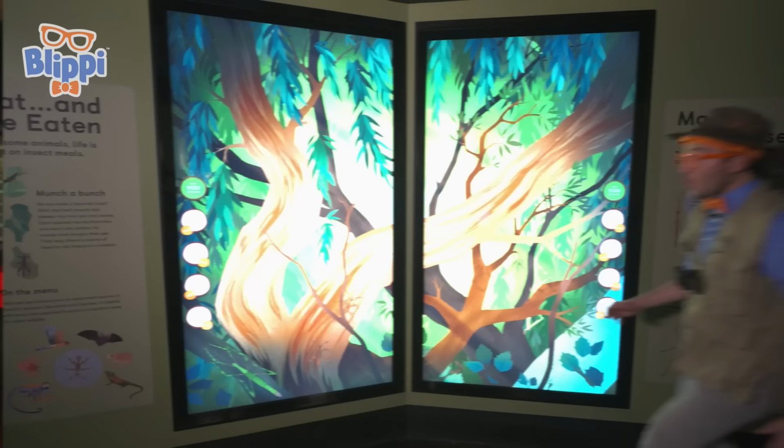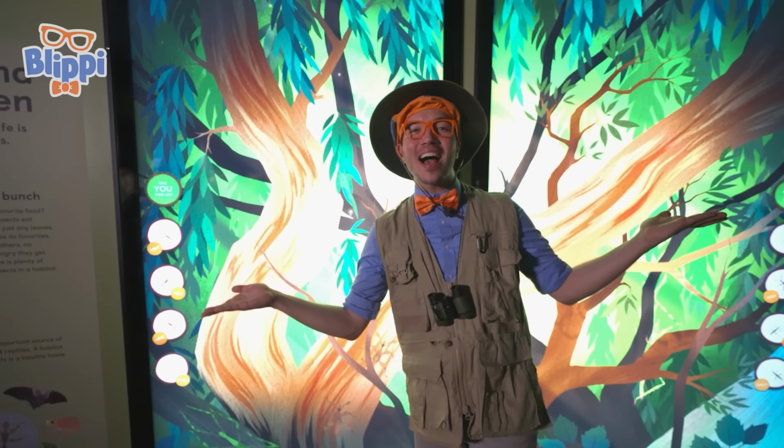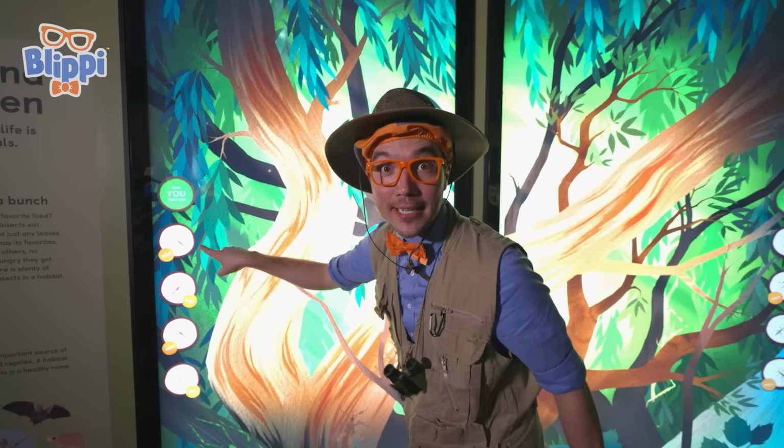Check it out! It looks like there are some insects hiding here. But I think we can play a game. It's called, Can You Find Us? See, we need to find one, two, three, four insects. But they're camouflaged. Camouflaged means an insect is hiding in its environment. So we have to look really closely. Okay, let's try to find the first insect.